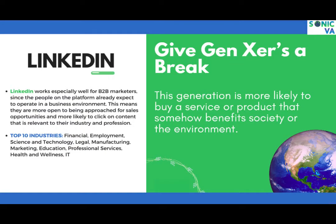Baby boomers prefer a phone call. Gen Xers prefer emails, although a lot of us have moved over to text, but emails are still the best way to get a hold of us. And the best platform to market, especially business stuff, to Gen Xers is actually LinkedIn. If you have a brand on LinkedIn, that means you're legit. That means you put time into your social media strategy. It's based more on the fact that you're proven, that you have credibility.